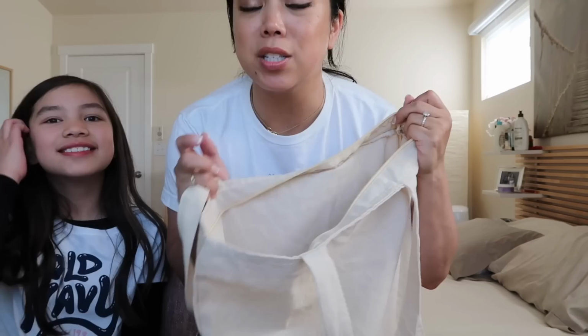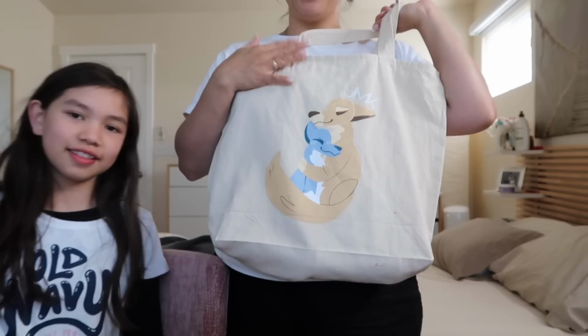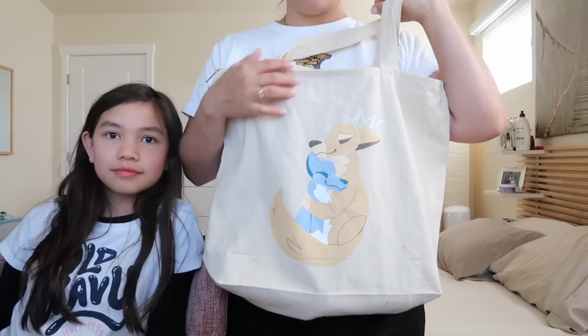I could fit my laptop in here. Diapers. I could fit a diaper changer. Look how big it is. It is big. You could fit everything you need. This is my hand. This is a kid hand. It could also be like a weekender bag if you're going to be sleeping over at a friend's house and you want to put your pajamas and toiletries and stuff.